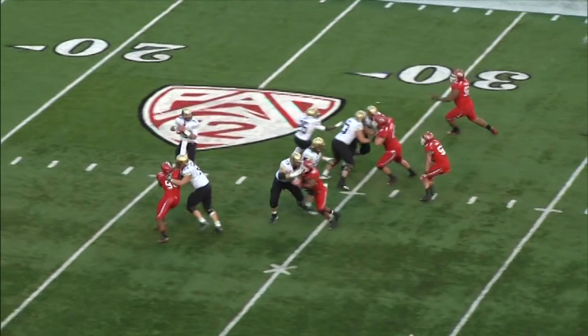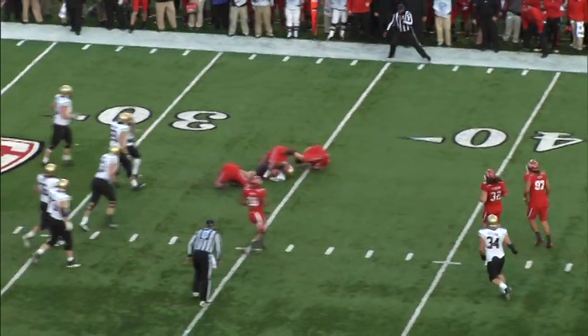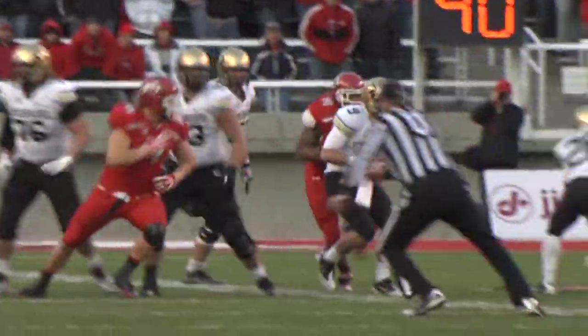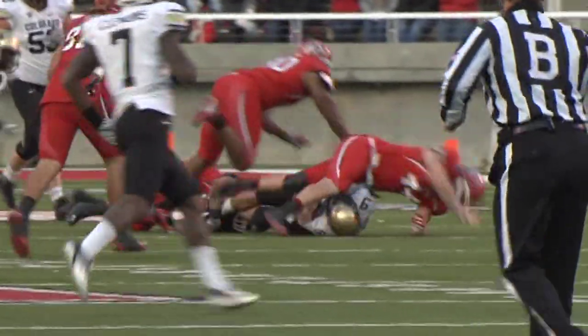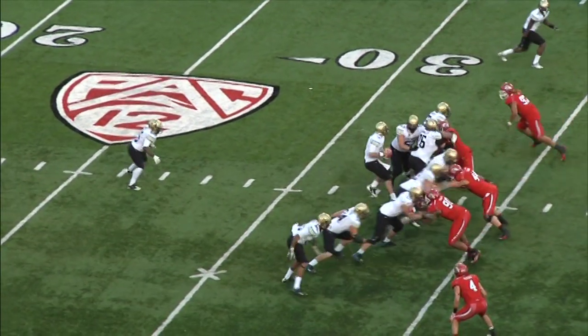Tyler, the snap. Drops to throw. He's got time. Now steps up, flushes forward, runs to his left, hit from behind, out across the 33 to the 34-yard line. Well, he had pretty good protection initially. Matt Martinez eventually brought him down, but right to the strong side of the formation. We'll see what they do here.